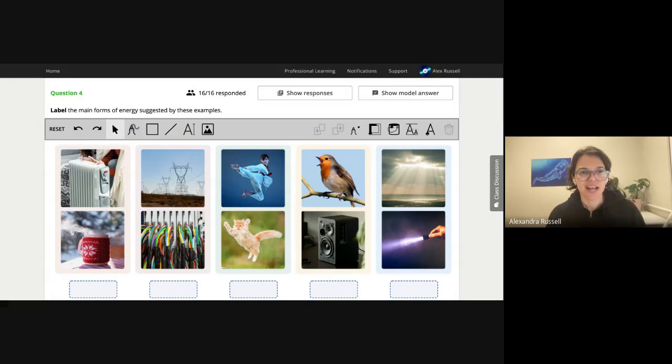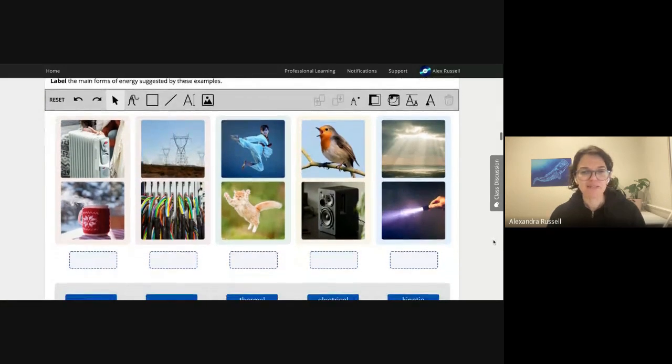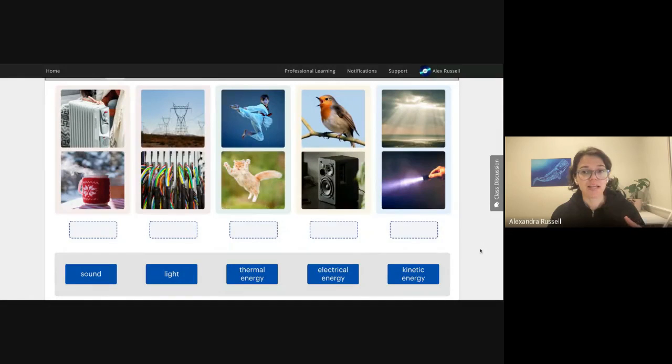So this is asking students to label the main forms of energy suggested by these examples. So I can, again, show your responses. I've also got the option to show a model answer. But I've got plenty of options here. I may not have asked my students to answer this question independently. I might have wanted all of us to respond to it together, and I could ask one of my students to tell me where they think this label goes.